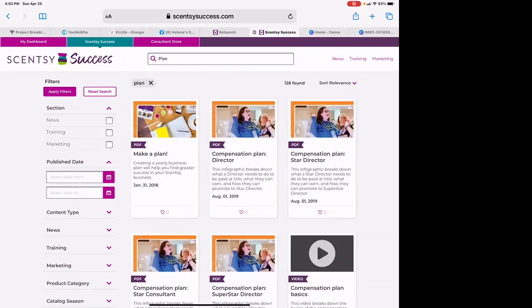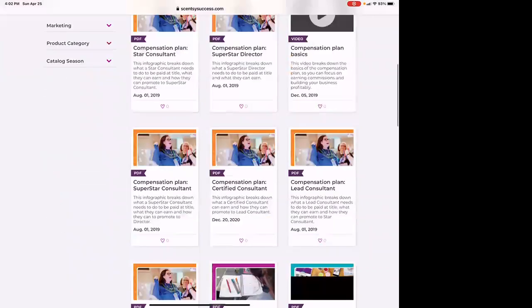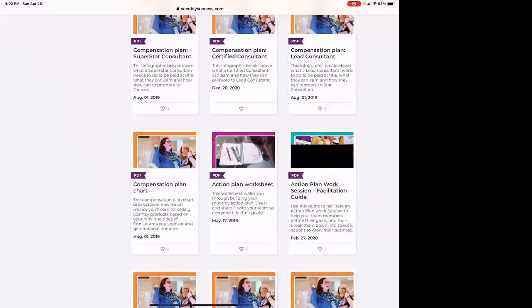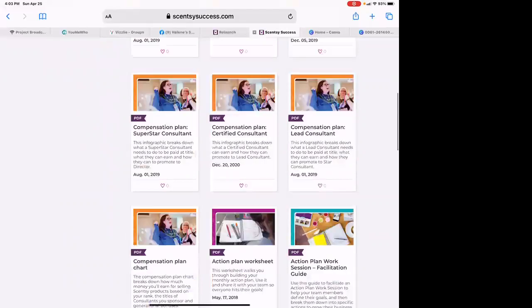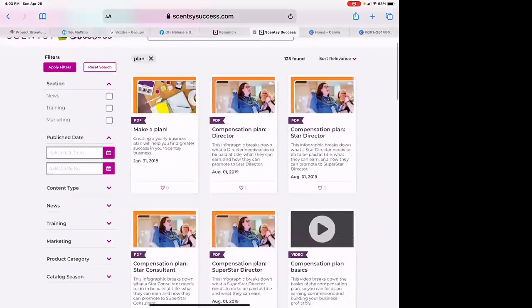Not only is it going to walk you through how to make a plan, but it's going to share a lot of additional information here. The action plan worksheet is great. And here's even a facilitation guide that you guys can utilize to work with your team. Now, while we're here, I do want to show you guys these wonderful PDFs that have been put together by corporate for us to share with our team members.